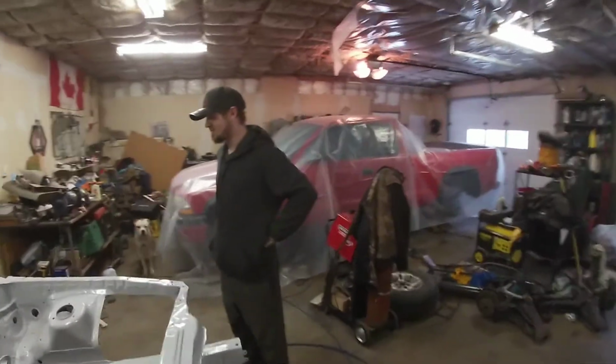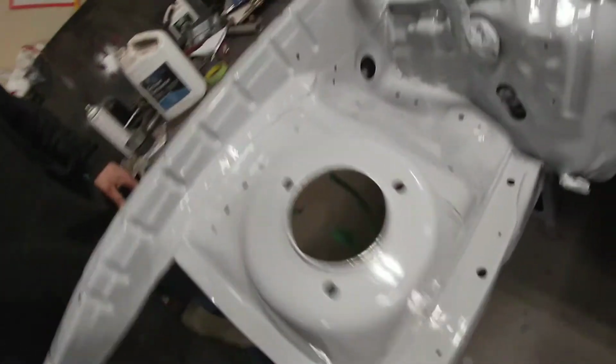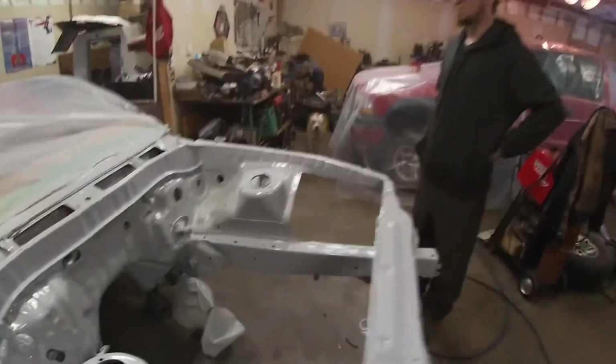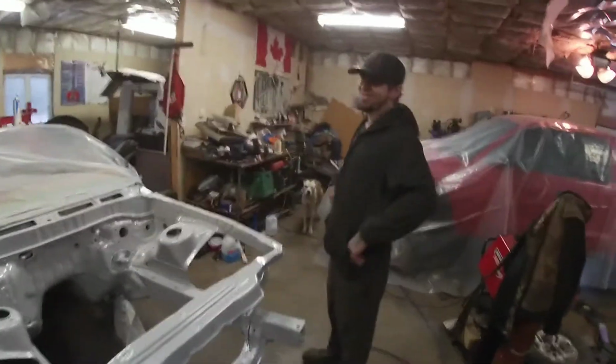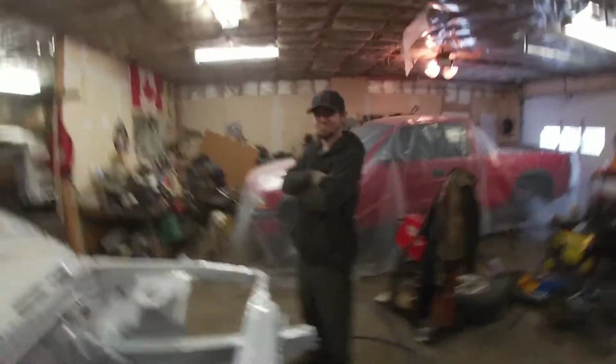Yeah, this is gonna be nuts. Oh man, look at it. It looks like a piece of glass right now, as you guys can see. We'll have to sand her down and get her. Oh, can't wait to get this thing. All right, guys, we'll give you an update as soon as we get on the next step.